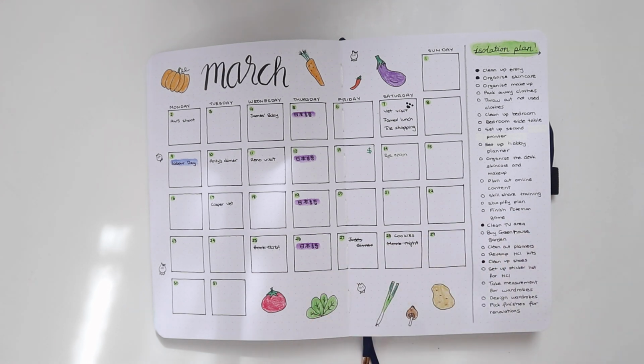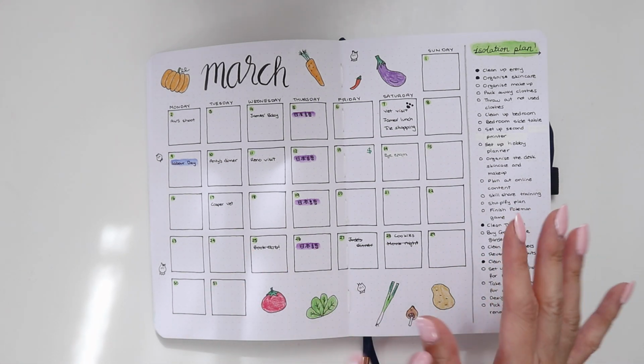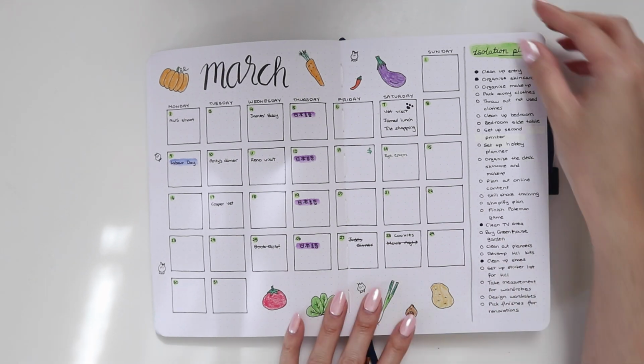Everything else, like my office and pretty much everything else, I think we're gonna do ourselves. It's just gonna be painting, installing new things. It's gonna be so much fun. A lot of work, but so much fun at the same time.